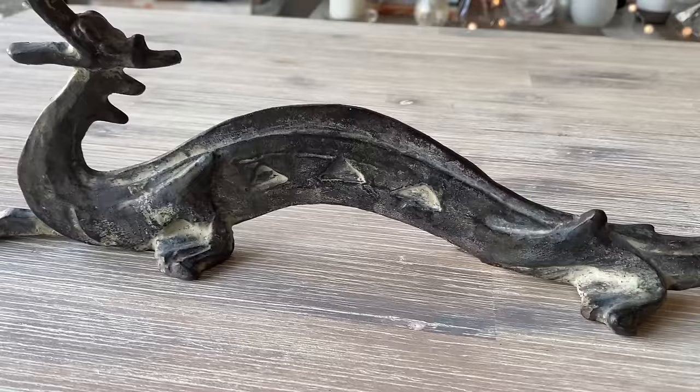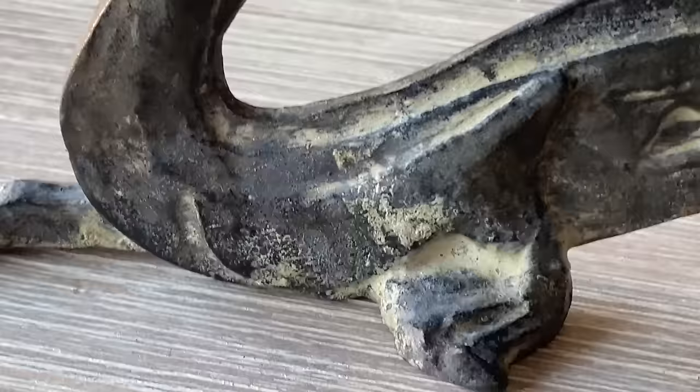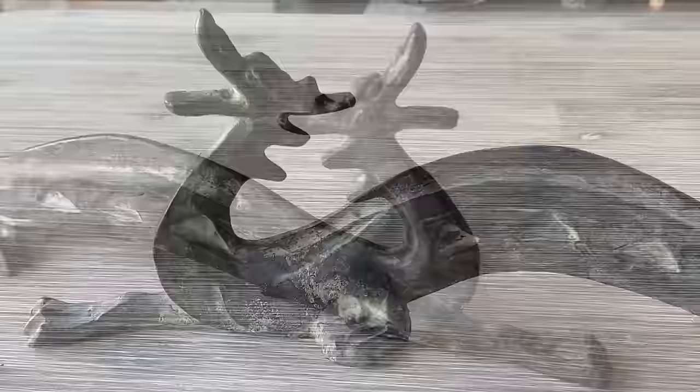And this dragon was one that I decided to take home to keep. And this one has got 3 toes or 3 claws, which means it's likely to be Japanese, but it might not be. You never know. It's not 100% a given that 3 claws means it's Japanese, but it's quite likely. I couldn't find any signature on it, no marks on it. The only marks I see are it looks like it's been hammered with a tool rather than being cast. I don't think it's a cast iron piece.